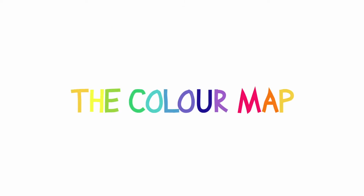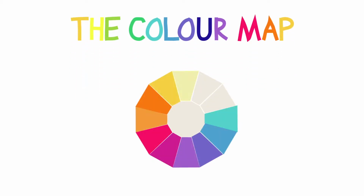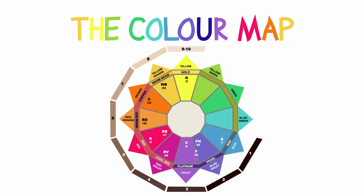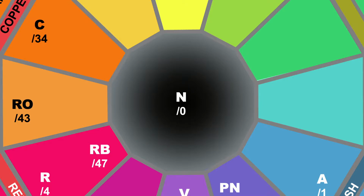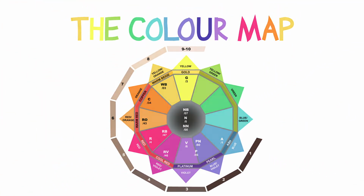To help us select the best tonal series to enhance, or neutralize, the dominant pigment, we use a color map. The inner part of the color map represents the full color spectrum and shows where each of the Color XG tonal series lives. And the outermost triangles represent the dominant pigment at each level. Starting in the center of the chart, we have the N or stroke 0 series. Above that, the warmer NB or stroke 07 series. Below, the NN or cooler stroke 00 series. The color map then shows the families clockwise from coolest to warmest.